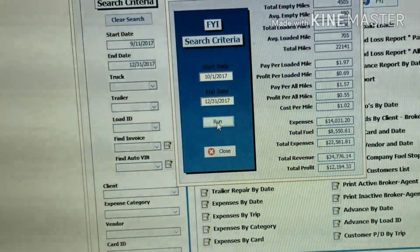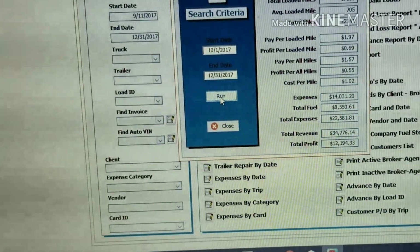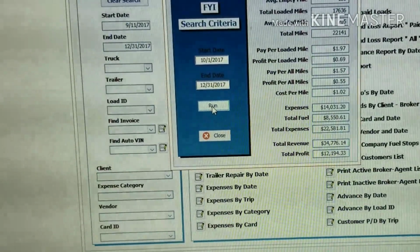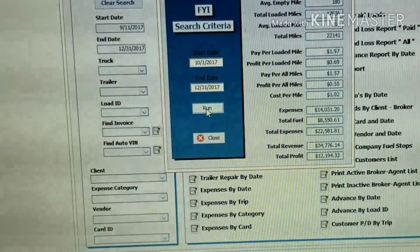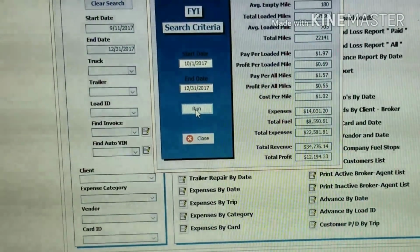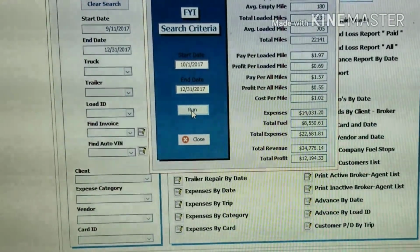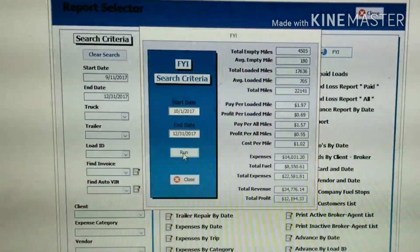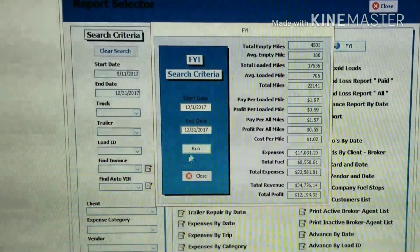Cost per mile, $1.02. Expenses, $14,031.20. Total fuel, $8,550.61. Total expenses, $22,581.81. Total revenue, $34,776.14. And a total profit of $12,194.33. So basically $4,000 a month.